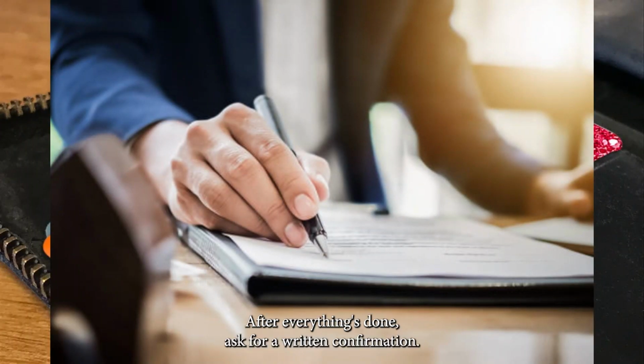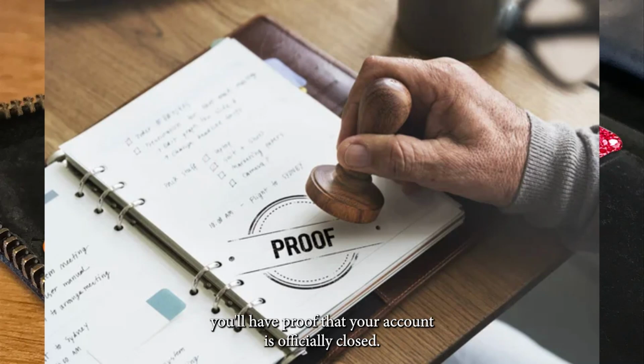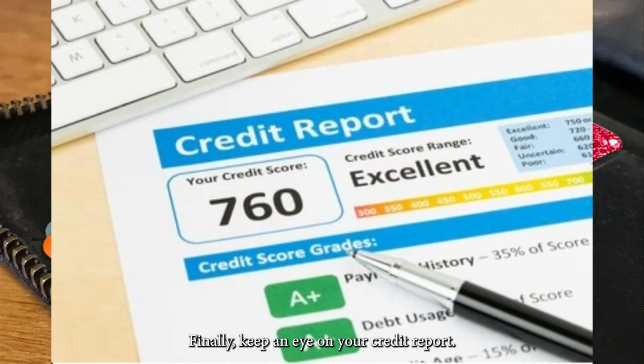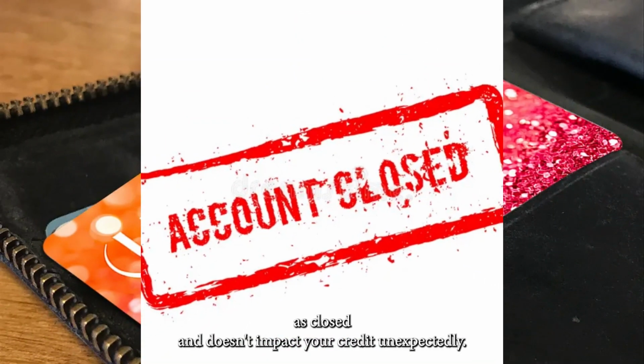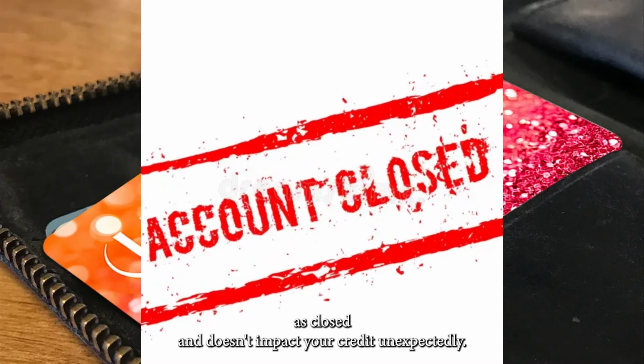After everything's done, ask for a written confirmation. This way, you'll have proof that your account is officially closed. Finally, keep an eye on your credit report over the next few months. This will make sure the account shows up as closed and doesn't impact your credit unexpectedly.